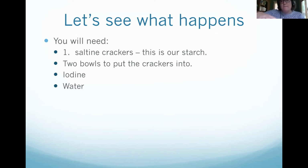Remember, my saliva mixed with the cracker. There was a chemical reaction taking place in my mouth. Okay, so you really can tell the difference between these two, right? We have just the physical change, and then we have the chemical change. It's kind of just a mush, right? Now here comes the fun part.